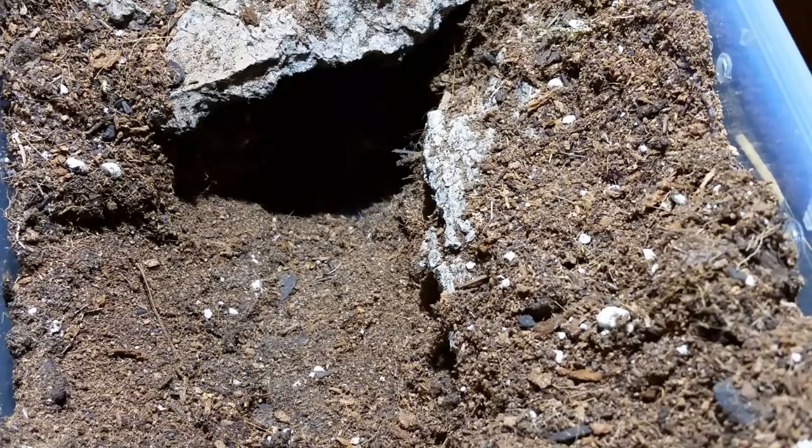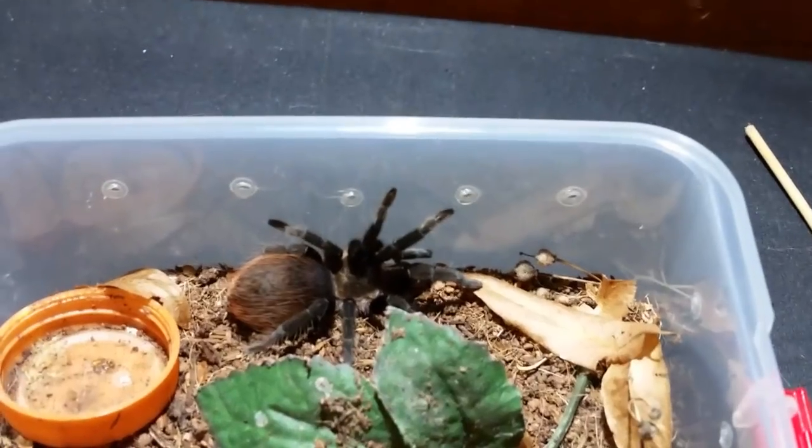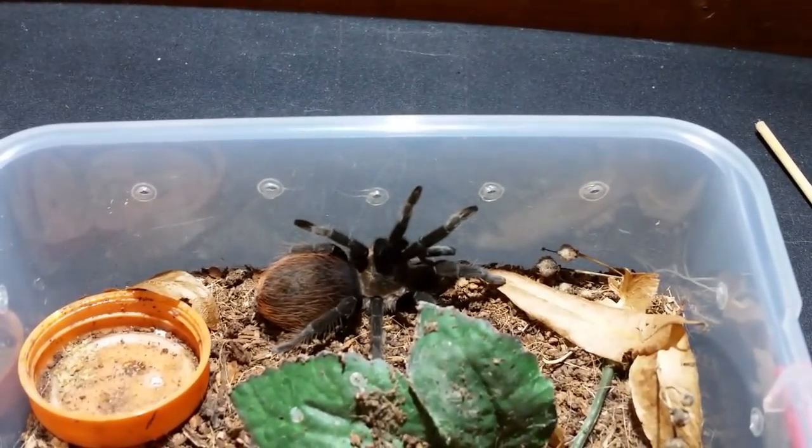So, okay, we're going to do the vagans. We're going to water her and take a look at her. She's kind of big, and then we'll end with the Sazame. Okay, so as you can see, Miss Brachypelma vagans here.